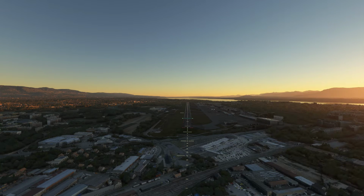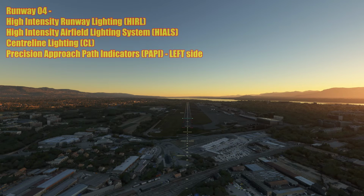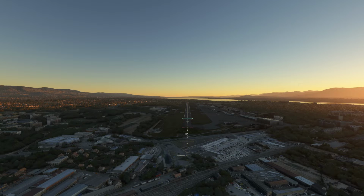So here we are at the other end, runway 04, and there you can see a beautiful view as the sun rises over the mountains on the right there, and you've got Lake Geneva in front of us. So runway 04 features high intensity runway lighting, high intensity airfield lighting system, the standard version, the centerline lighting of course, and again precision approach path indicators on the left side. You also have a displaced threshold here, and we've got the full approach lighting system, which again is on the charts.